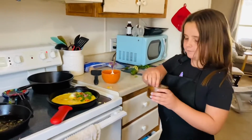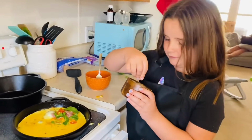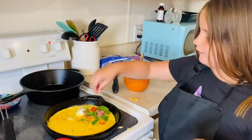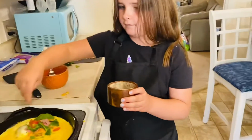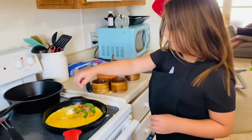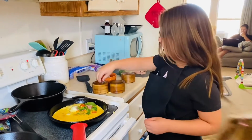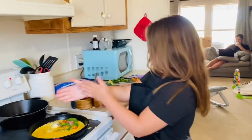Brody also wants to add some seasoning. So what are you adding, babe? Nope, that one actually is garlic. Just gonna sprinkle some garlic there. And if you want the salt and pepper, you can add that like this here. There you go. FYI, I already added salt and pepper to the eggs. Oh, that's okay. We season it every step so that our food tastes amazing, huh? Love it.